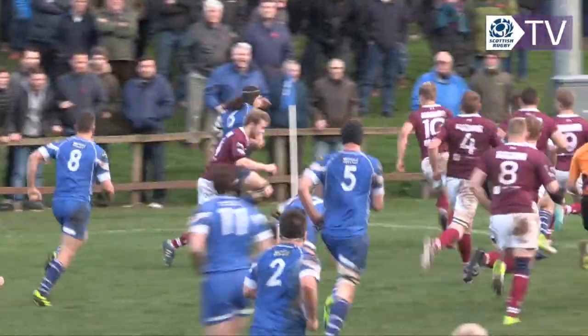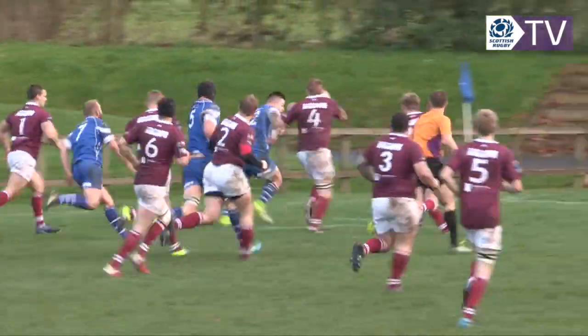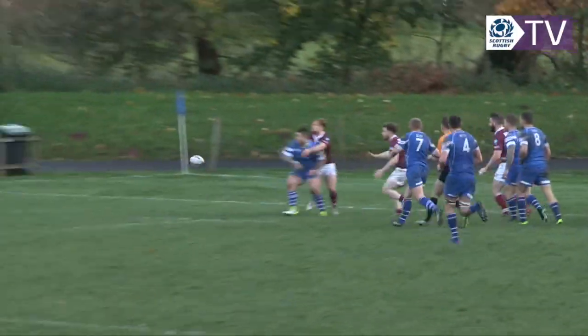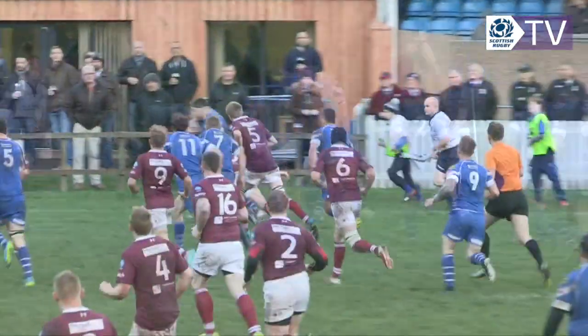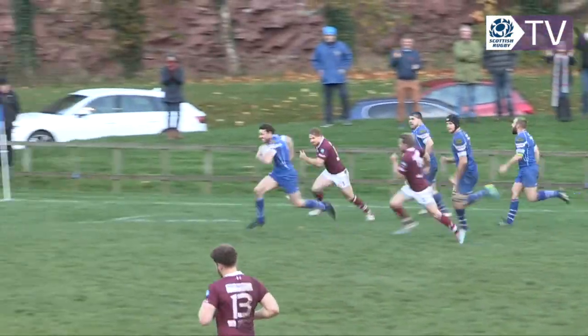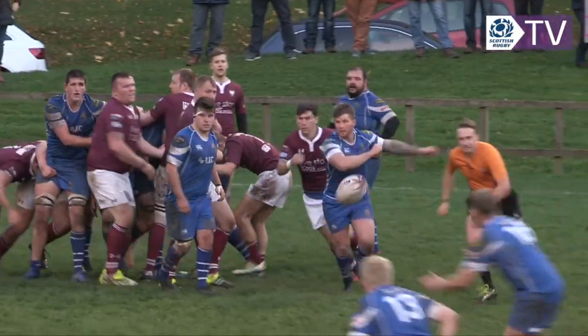Gillespie was involved with try number 3, along with Roth and Northwood as Monty Mitchell finished off the move. And before the half hour, Callum Young found himself in acres of space to claim the bonus point try. Prop Connor Hogg pounded down the park before giving the league's top try scorer Robbie Shira-Gibb the scoring pass for try number 5. By now, Jed were relentless.